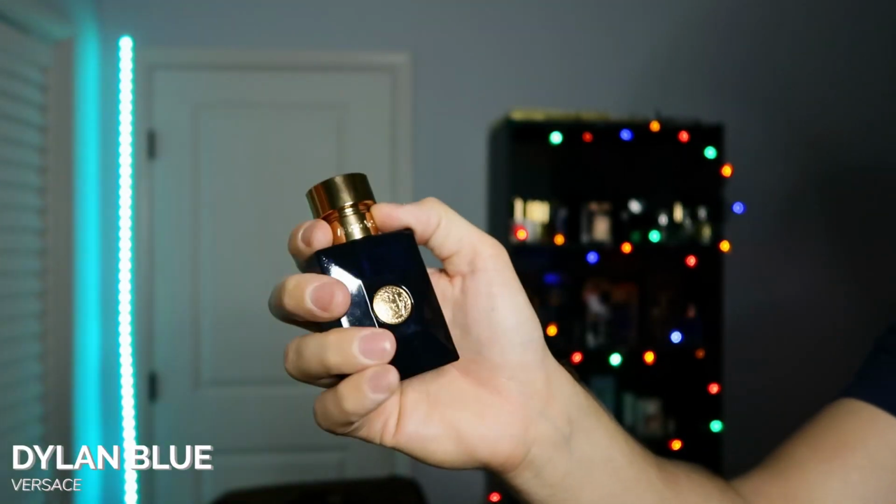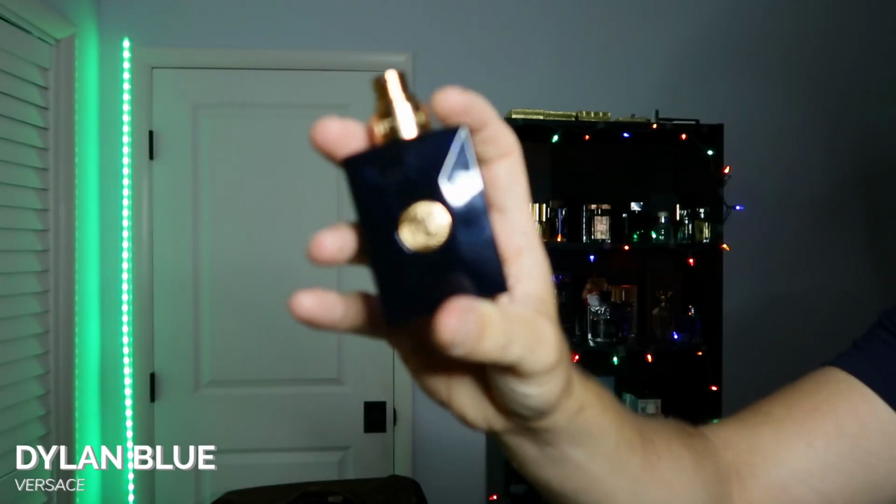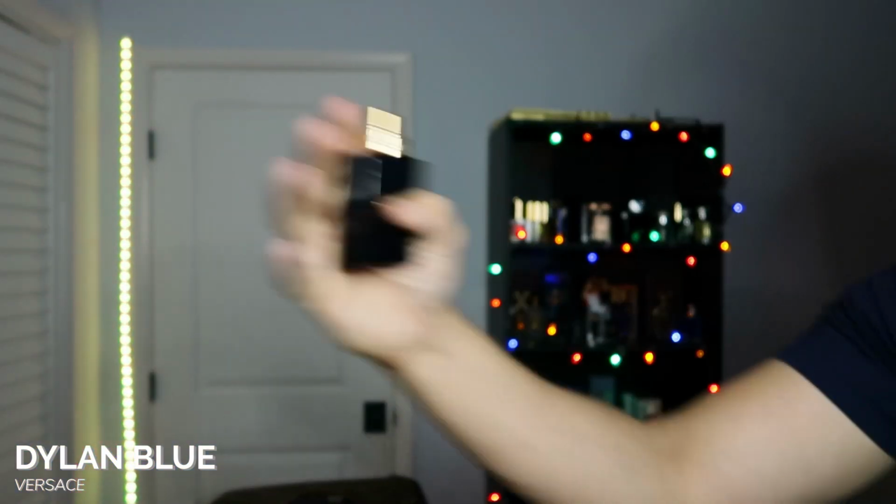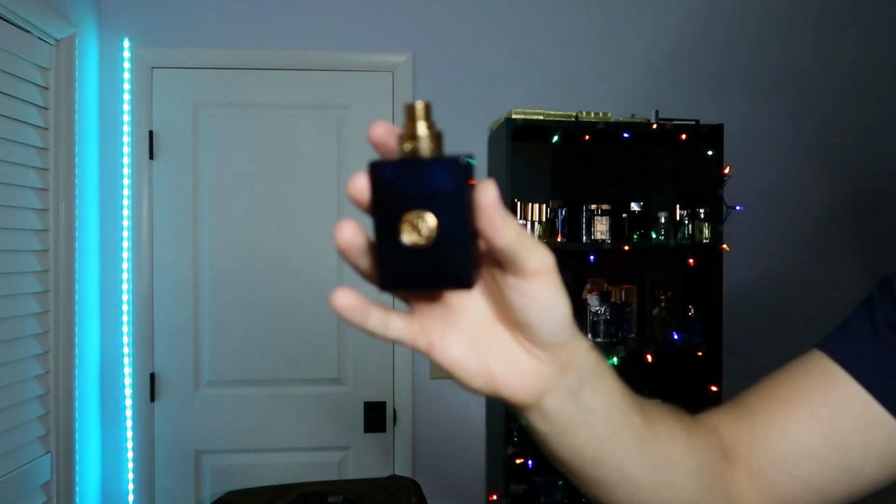Number 8 goes to the Cheap Sauvage, or Cheaper Sauvage. It's going to go to Dylan Blue by Versace. Now this thing is not nearly as enjoyable for me as Sauvage is, but it is still a very enjoyable fragrance. It is blue, it is generic. If I had to pick a cheaper fragrance in this style, this would be one that I'd go with. Now my issue with this is that there's not a lot of performance with it. The performance is kind of lackluster.